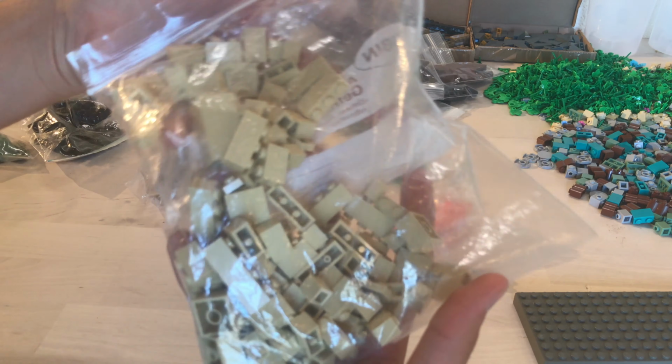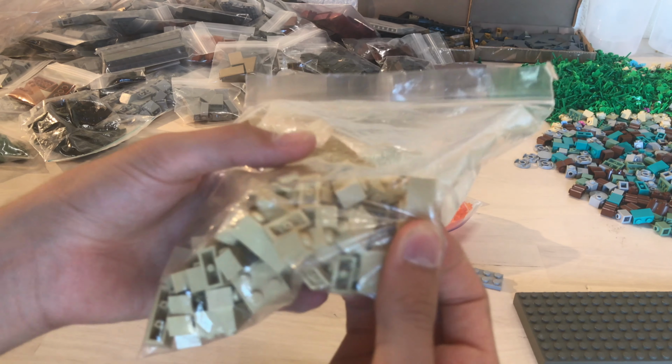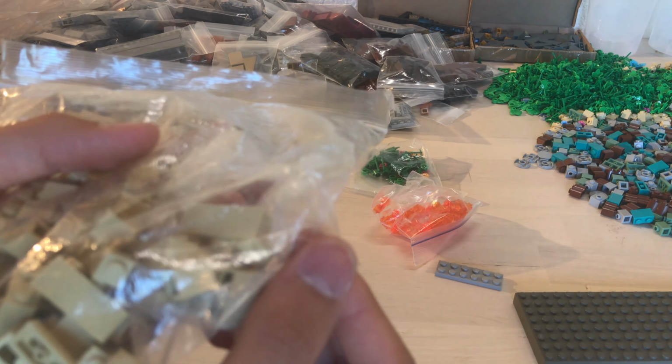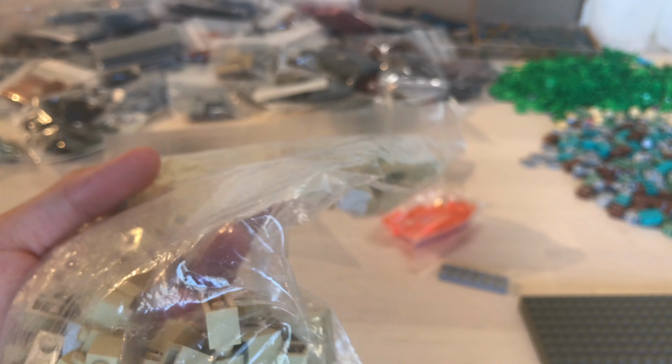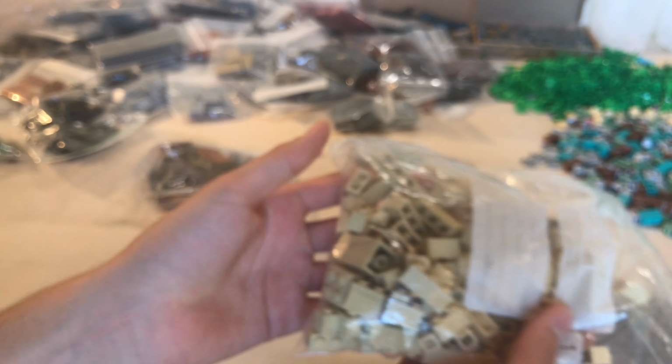In here is a smaller bag of tan bricks, and I mostly got these ones because I needed a bunch of 1x3 in tan because I used them all. And they're pretty useful pieces because when you need an odd number, there is no 1x5 brick or 1x7. So this is the only piece I can use. So that's probably one of the reasons I went to this seller.